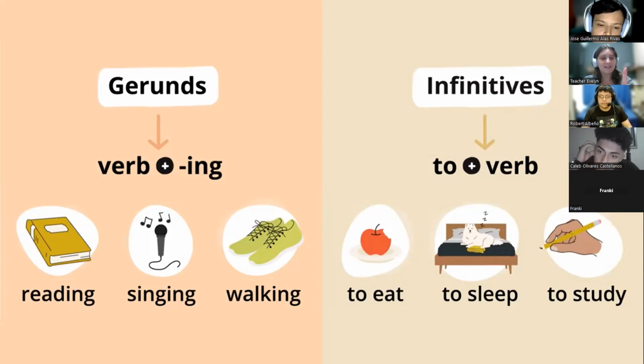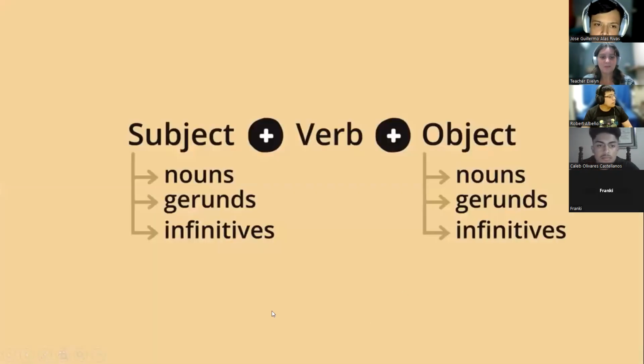Yes. So you see, that is one difference, right? Gerunds end in ing and infinitives have the word to before them, right? And the pronunciation is different, right? So let's see the pattern of our structures. Normally, we call the object the complement, right? They are called objects because we have direct object, indirect object, complement object. We have many objects, but they are complements, right?